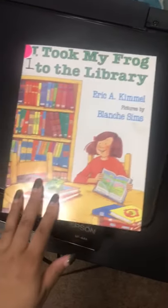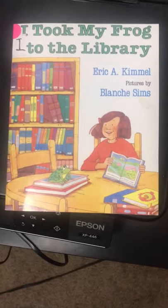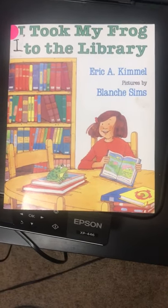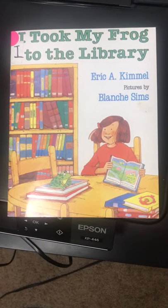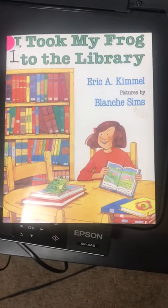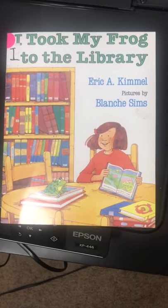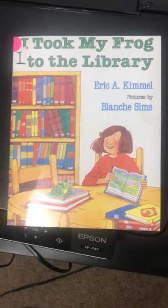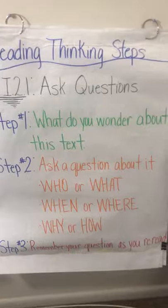So I liked that book a lot. She definitely has a lot of animals. So I'm wondering, are you thinking what I'm thinking? Was that a good idea for her to bring those animals to the library? Yeah, I agree. Wasn't really a good idea at all. So, let's go back to our chart. Remember, we want to be able to ask and answer questions.